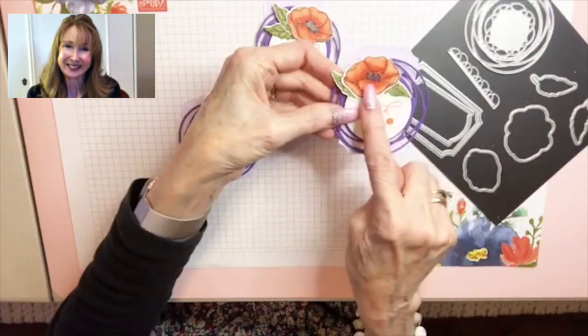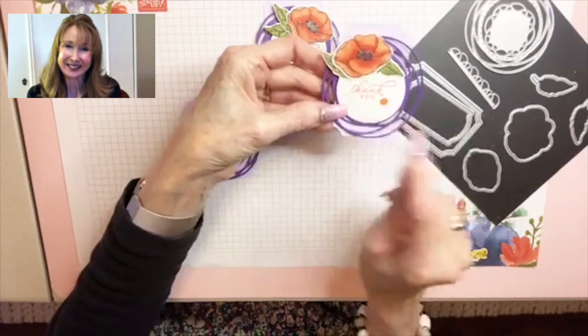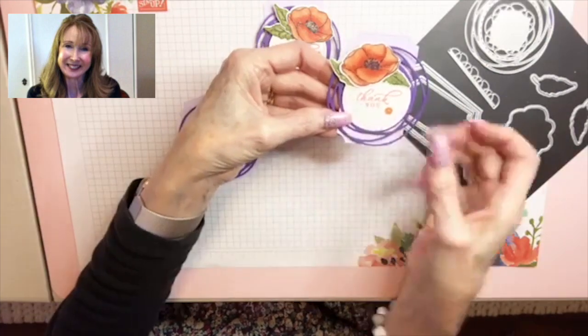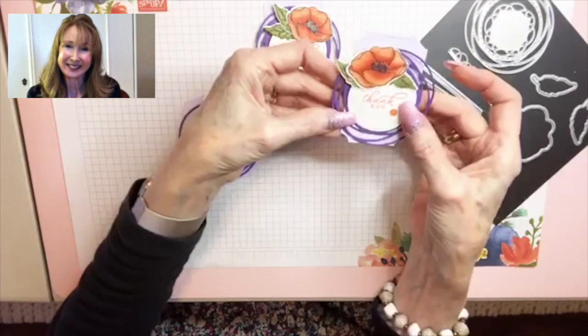The poppy itself, I've used the dies that go with it. And this, for the sentiment, is one of the stitch circle dies. And so I'm going to show you all of that.